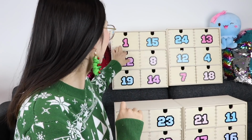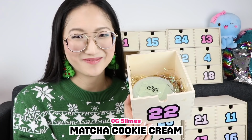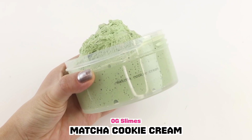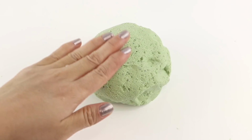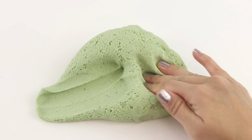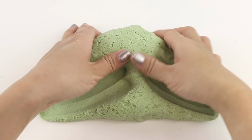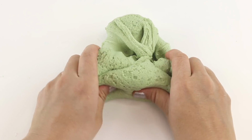Now let's check out number 22, which is Matcha Cookie Cream by OG Slimes. I mentioned in my first video that OG Slimes is incredibly good at creating unique slime textures. This is one of the slimes that doesn't quite jump out on a photo, but it really comes alive as soon as you start playing with it.